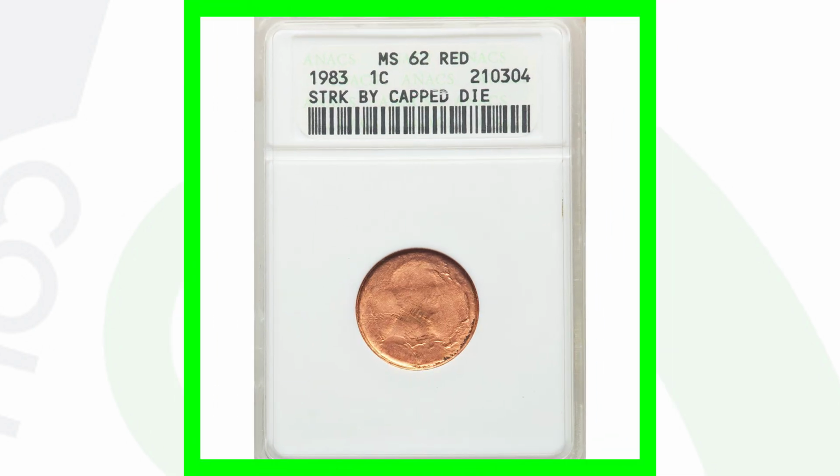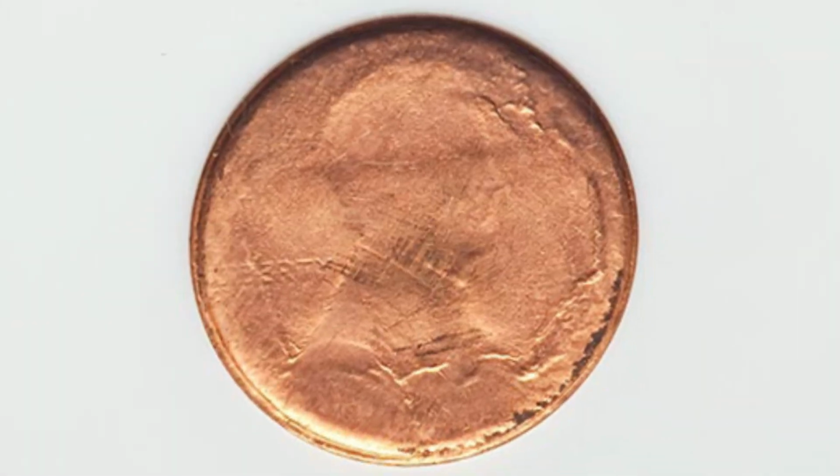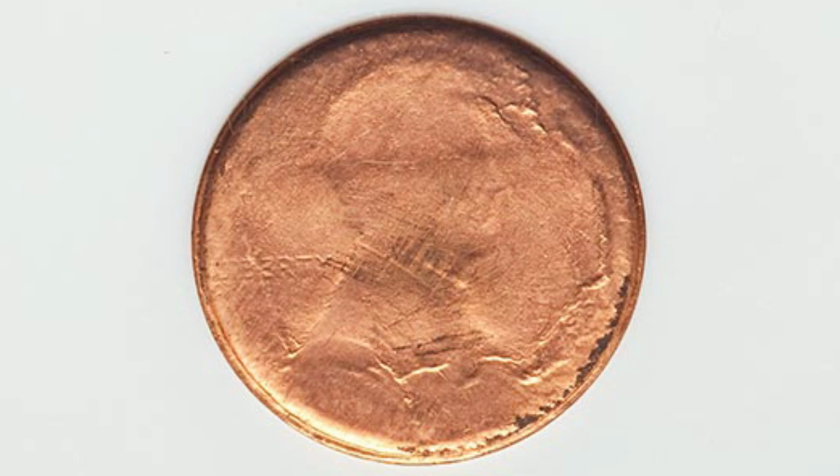All right, here's a 1983 that has a die cap struck by a capped die. So you see the reverse looks very normal, but the obverse is where we see where the coin was struck with the capped die. 1983, graded by Annex at a Mint State 62 red. This penny sold for $65 at auction.